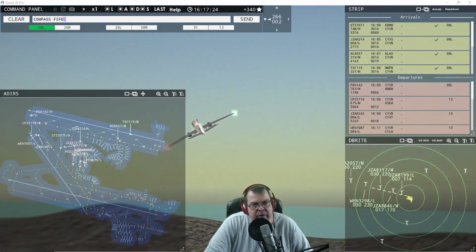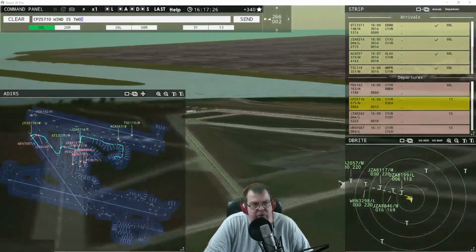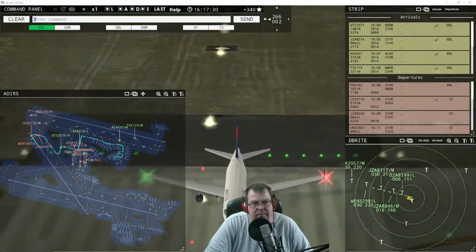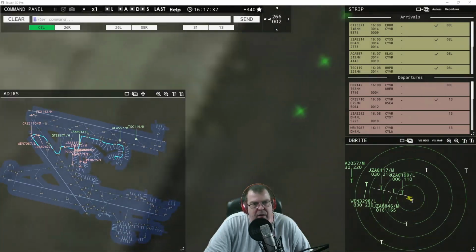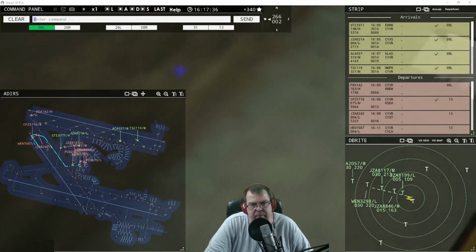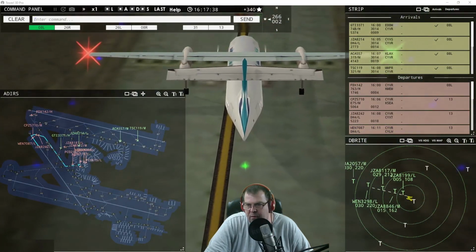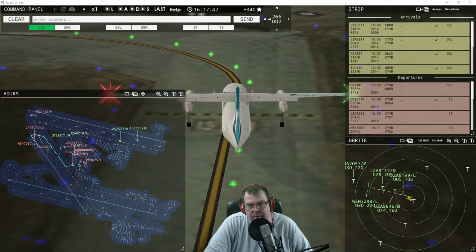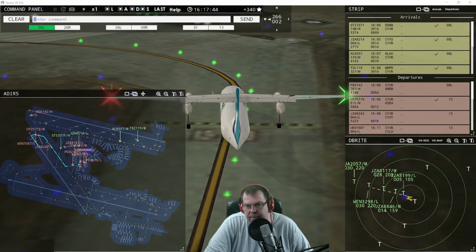Compass 5710, wind is 266 at 2 knots, runway 13 cleared for takeoff. Runway 13 cleared for takeoff. Compass 5710. Encore 7087, runway 13 line up and wait. Runway 13 line up and wait, Encore 7087. Tower, Jazz 8117 inbound runway 08 left.